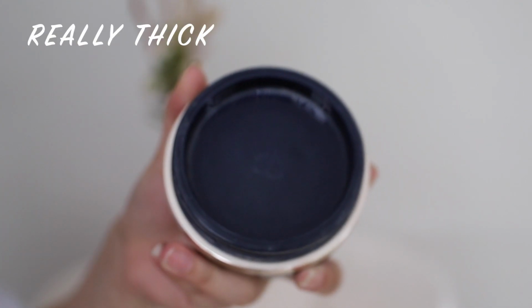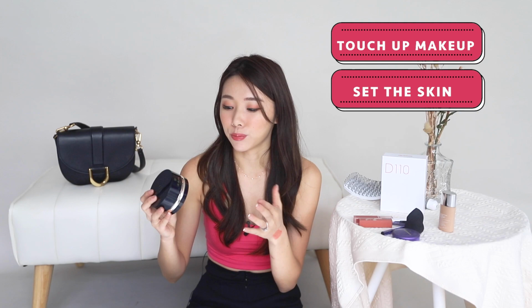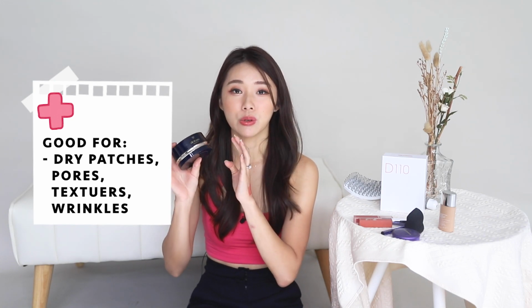I can put 4 fingers into the puff, and it's really thick and very plush. I love touching up my makeup with it. I love setting my skin with it. It's able to blur out my skin, give me that very flawless, poreless look. And if you're someone with dry patches, pores, or textures and wrinkles, you would really love this because it just blurs out all of the imperfections.